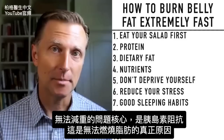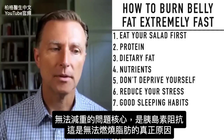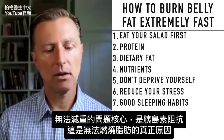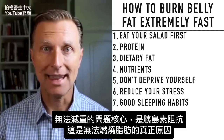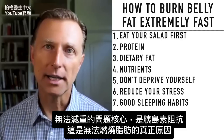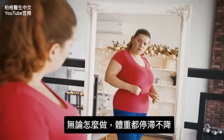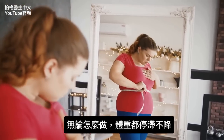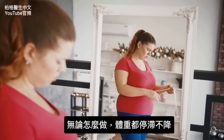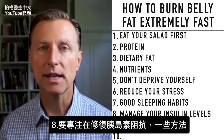Number 8 tip, at the very heart of the problem with trying to lose weight is this thing called insulin resistance. That is the real cause of what's going on in your body that is not allowing the fat to come off easily. It's the thing that caused you to hit this set point that you're not able to get below a certain weight, regardless of what you do. So what we want to do is really hyper focus on this insulin resistance, and we want to fix that.